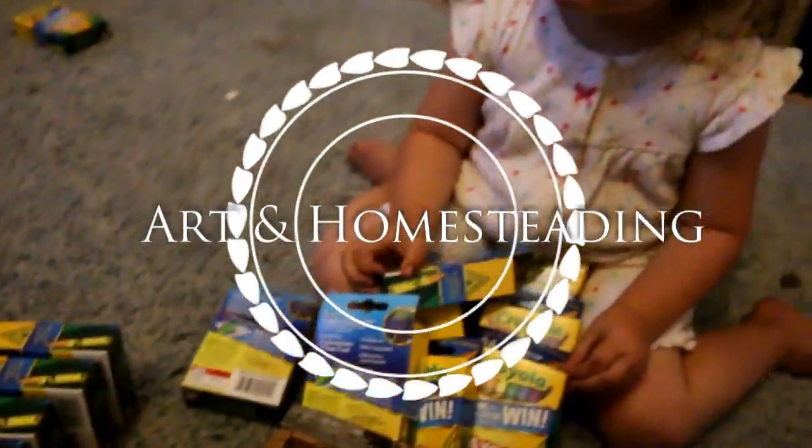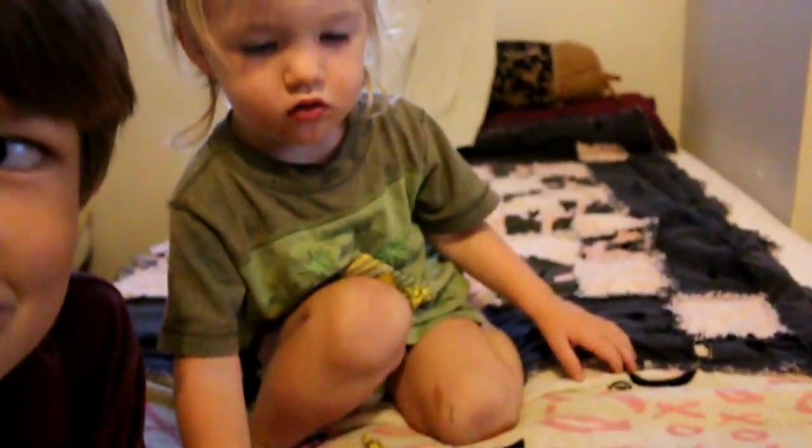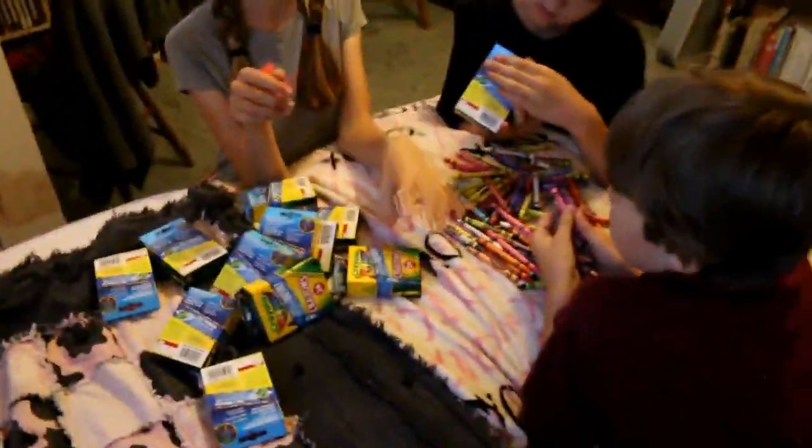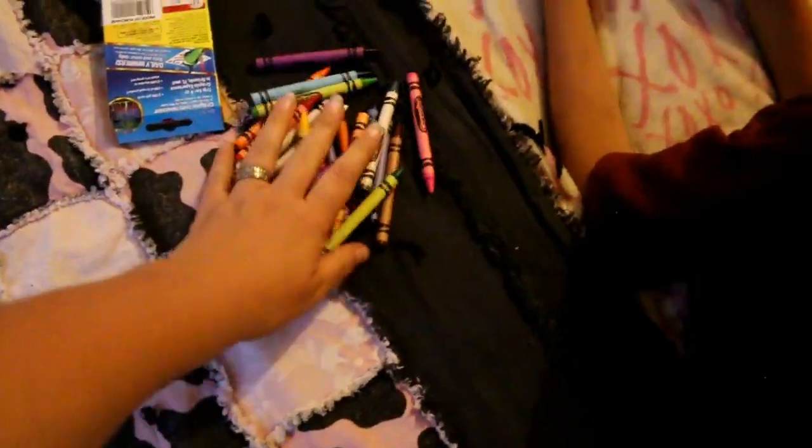How many crayons do you have, Banjo? Is that enough? Today, we just bought 24 boxes of crayons. This is like a dream come true. As an artist and as a homeschool mom, this is one of my favorite things. Brand new crayons.